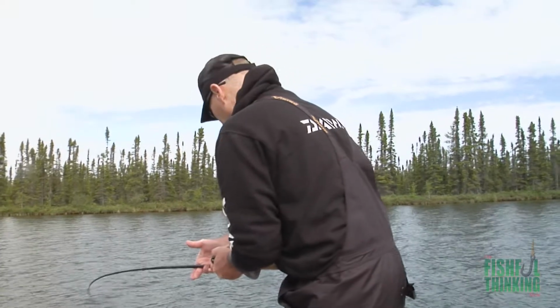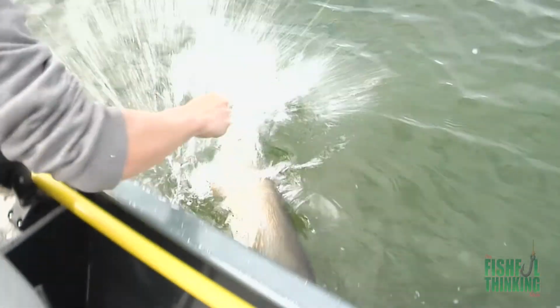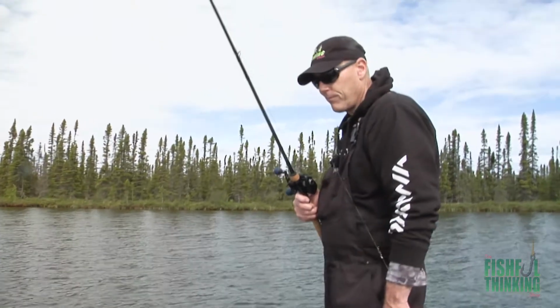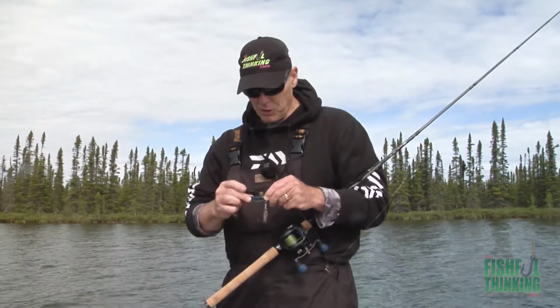Beautiful fish. Fish of a lifetime for some people, just not here. Look at this guy. Oh yeah, that's a healthy one. Very nice fish. Just perfectly hooked, so a good release. Perfect. Excellent, thank you, sir. That was probably 39 inches. Oh, I'd say. I tell you, these plastics are tough.